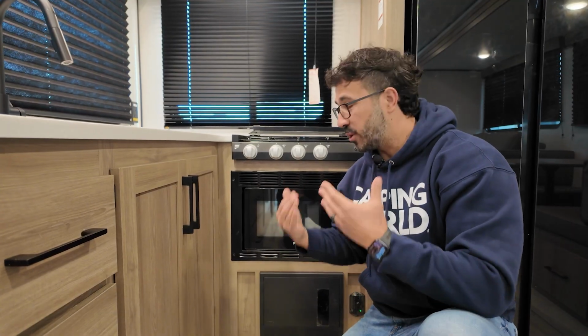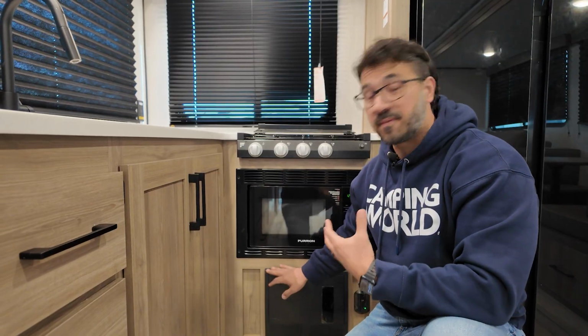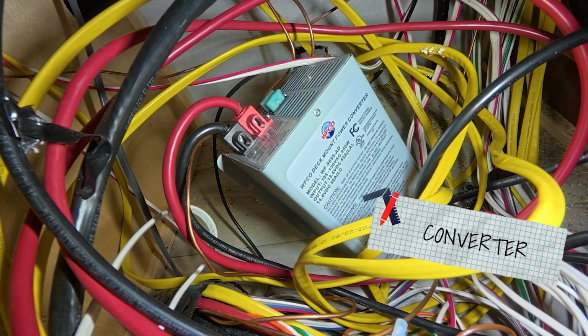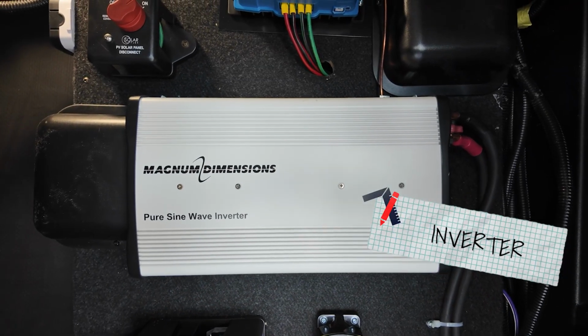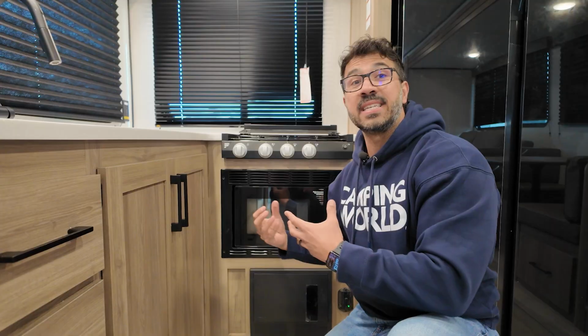Let's talk about the difference between a converter and an inverter. So all RVs are going to be built with a factory-installed converter. A converter turns AC shore power into DC power to charge your batteries. Now, many RVs are now prepped for an inverter if it's not included from the factory. An inverter converts DC battery power to AC, allowing you to use compatible appliances and properly wired outlets when you aren't plugged in.